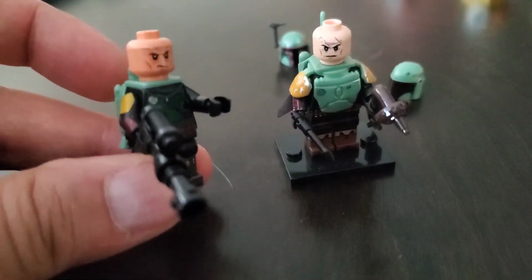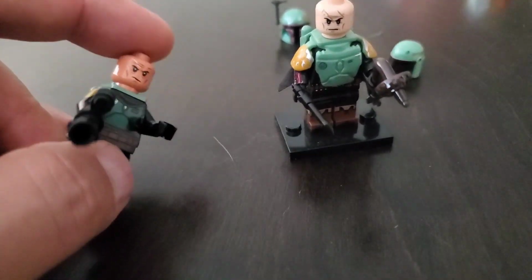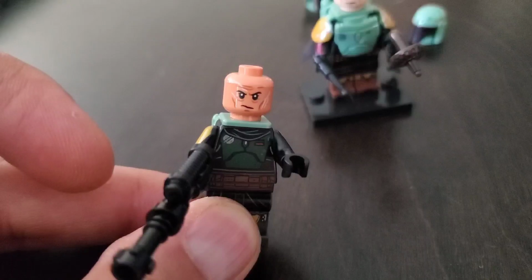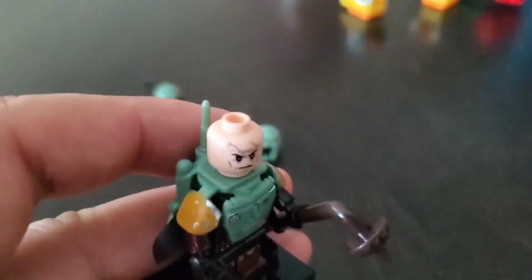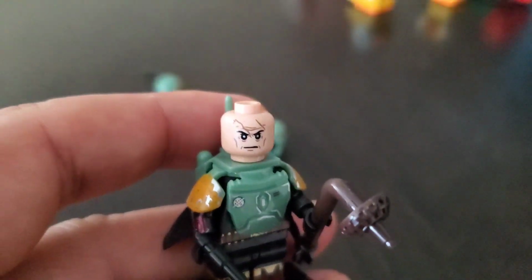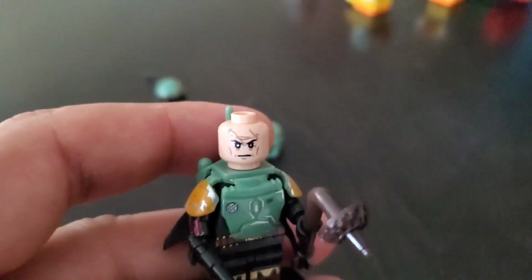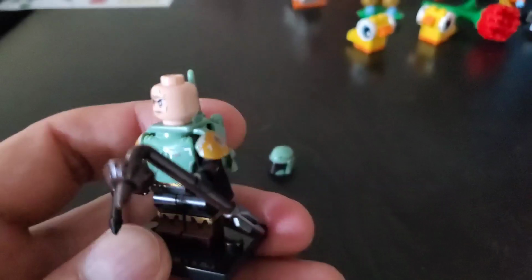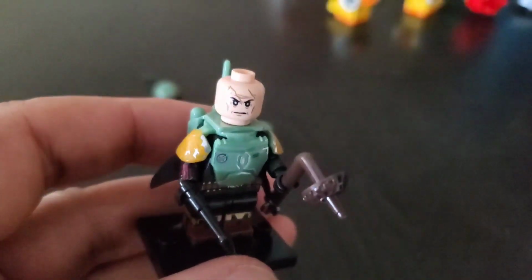When I build the actual armor and stuff, they'll have opinions about this. But anyway, so here's the Lego one. So he's pretty sporty, which fits because he's been out in the Tatooine sun a lot. Whereas this Boba Fett's a little more pale. But it makes sense as he's been hanging out in China.